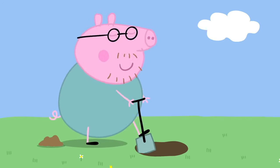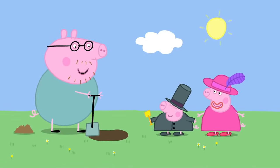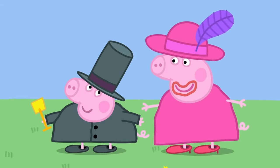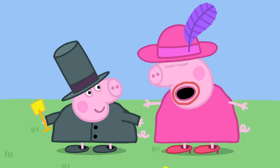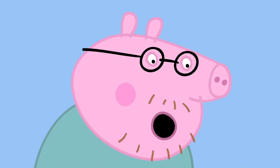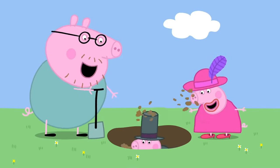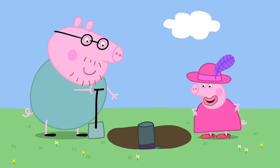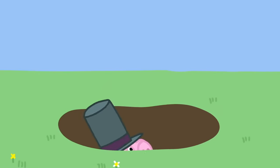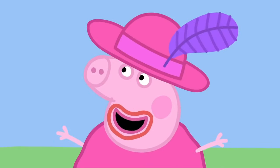Daddy Pig is digging in the garden. Hello, Peppa. Hello, George. I'm not Peppa, I'm Mummy Pig. And this is Daddy Pig. Daddy Pig is here to do some work. That's very kind of you, Daddy Pig. Now be careful. It's a very deep hole. I hope you are not digging in your best clothes, Daddy Pig. I want to make big snorts too.